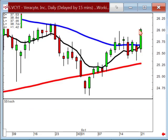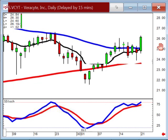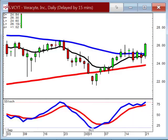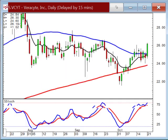And VCYT, there's your J-hook pattern. And notice what it couldn't do. Really didn't move too far away from the T-line, so there's your bubble breakout, which, if this one gets running, probably going to get back up into this area.